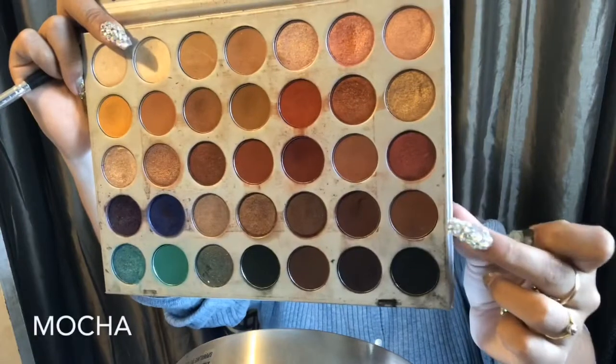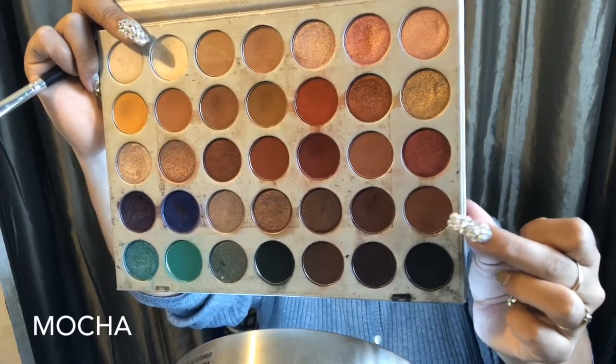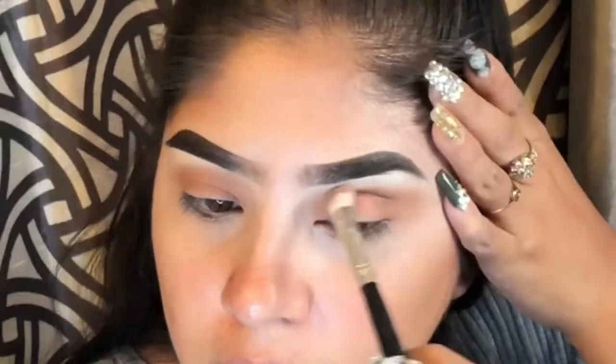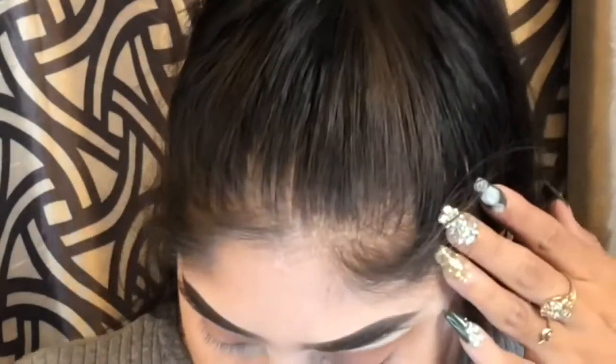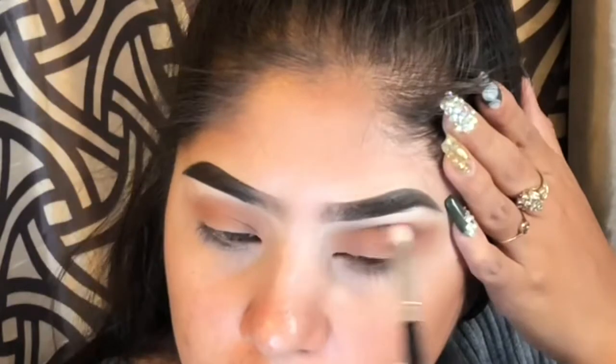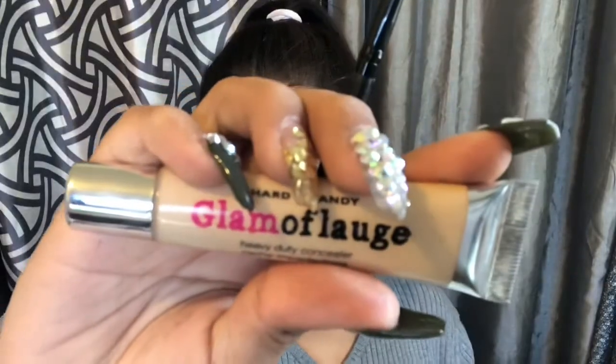The next shade I'm going to be using is this one right here. This one is called Mocha. It's like a dark brown shade. This is going to be mainly inside my crease. That's it for the shades.